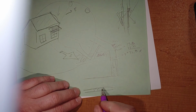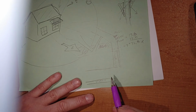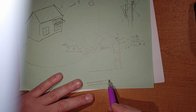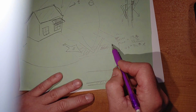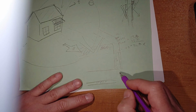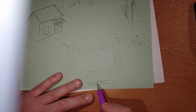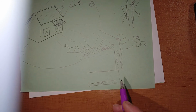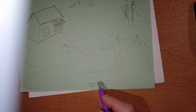That's expanded polystyrene, I think. Just to decouple that house from the ground. If it's not decoupled from the ground, any heat that I accumulate in here, or even in summer, if I cool it, if this house is just sitting with a poured floor right on the ground, it's just a big giant thermal heat sink. It'll suck that heat out of the house, put it into the ground.